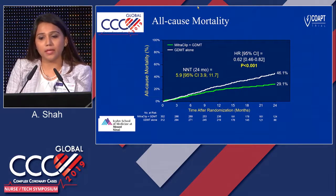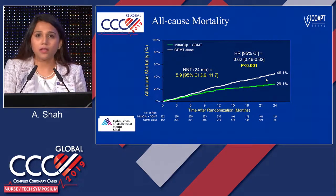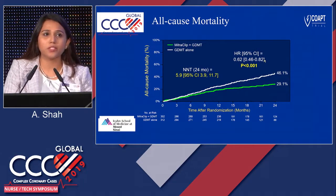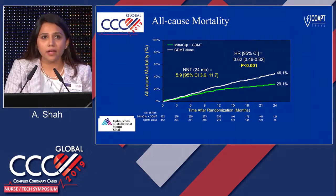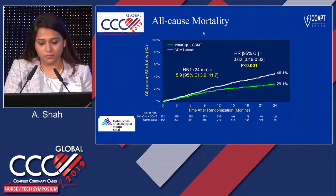And in all-cause mortality, there was about a 38% reduction in mortality, and we had to treat 6 patients to save 1 life. A lot of referring cardiologists refer these patients, especially functional MR patients, when they're very symptomatic, they have been hospitalized multiple times, and their quality of life is affected. So getting these results from the COAPT trial was very beneficial.